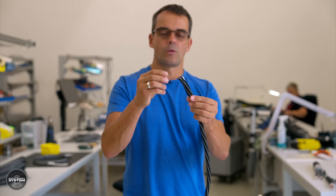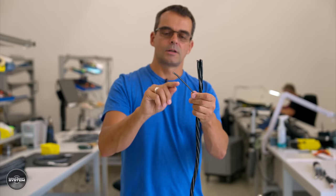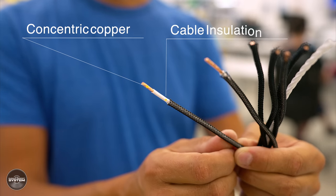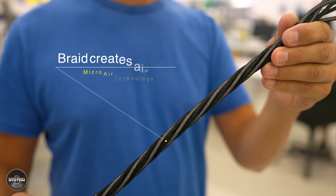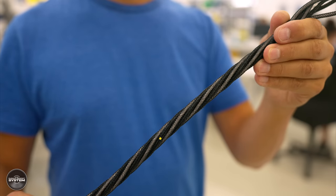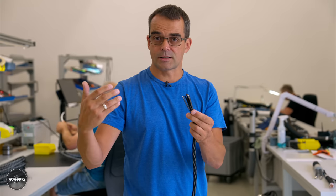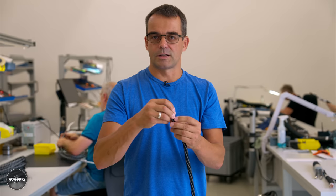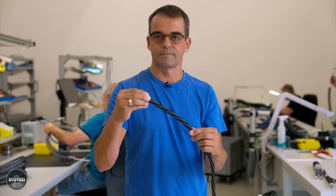And if you take a closer look at the wires, I just opened the cable a little bit to make it more visible. You see that there is a tiny braiding on each single wire. That is what we call the micro air technology, because in this braiding there's also a lot of air inside or in between the braiding. This braiding also keeps the wires at a distance and puts a lot of air in between the wires. So we have a similar effect to the air helix structure, not as good as the air helix structure, but much better than a standard insulation like PVC or polyethylene or whatever is used on standard cables.